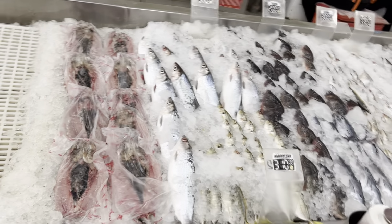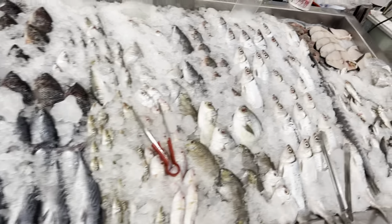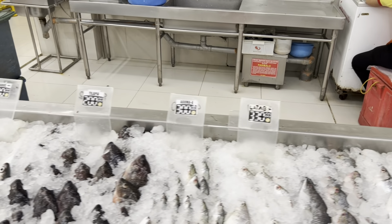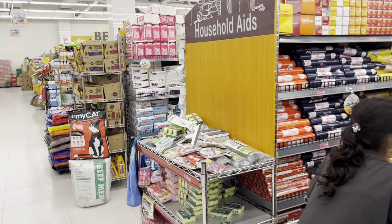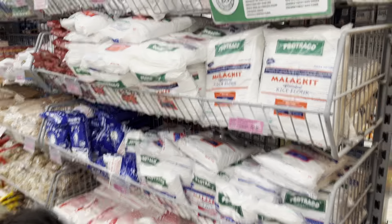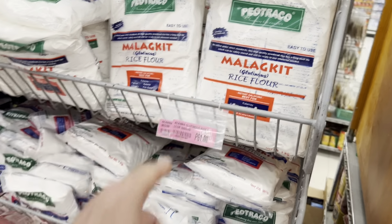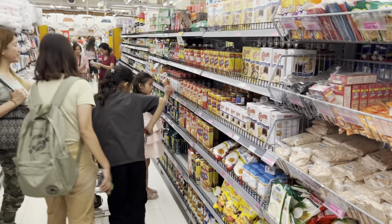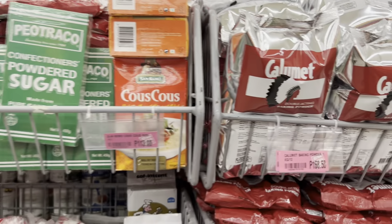Fish market here, fresh fish on ice. I don't think we have this. I don't think we have rice flour in the U.S. That looks like a familiar brand in the U.S. Baking soda, baking powder.